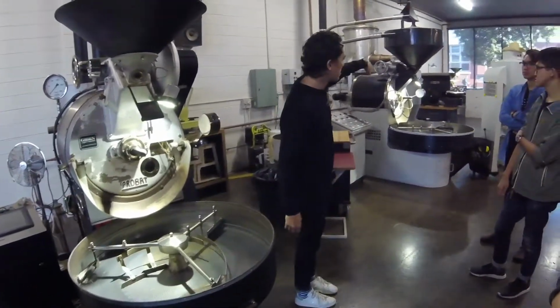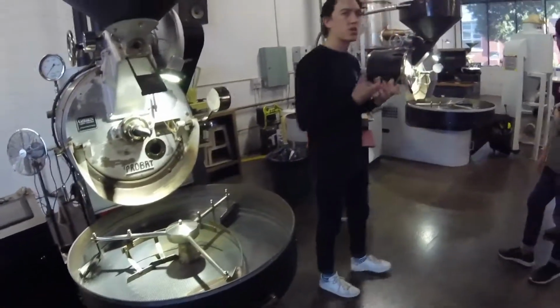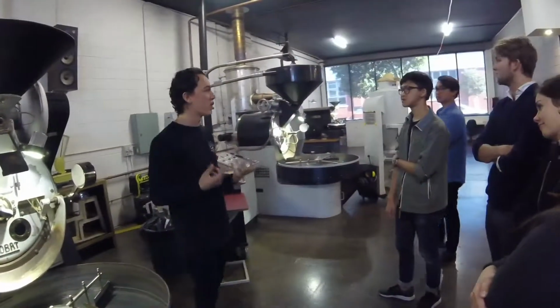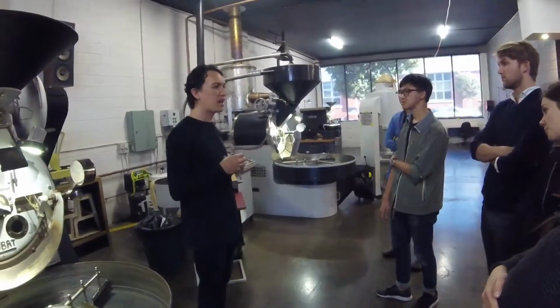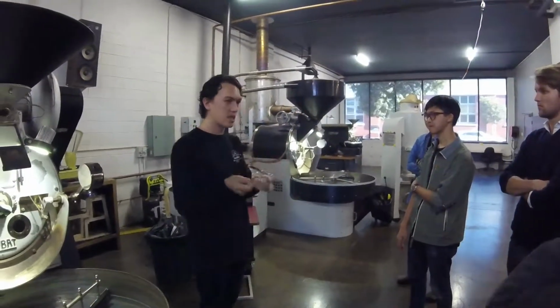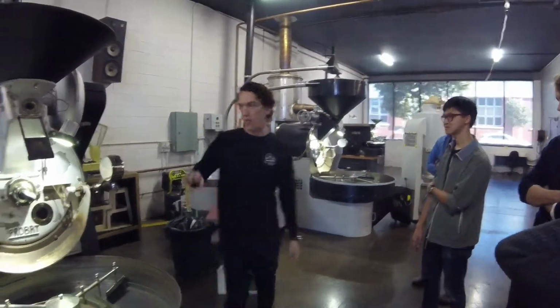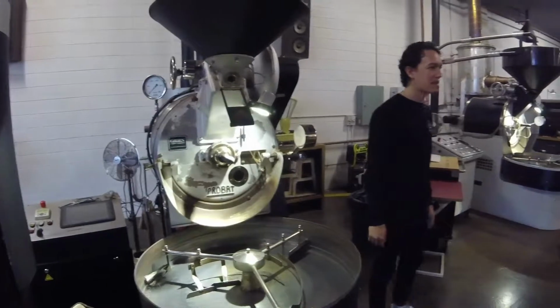We also have a little sample roaster. This is our 1 kilo roaster over here, and on the other side we have a little 200-gram roaster, which we use for all our sample roasts. That way, when we get new coffees in, we can sample roast individual lots and taste them instead of having to do 15 or 20 kilos at a time.